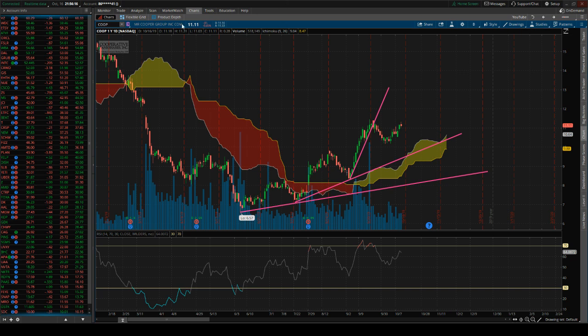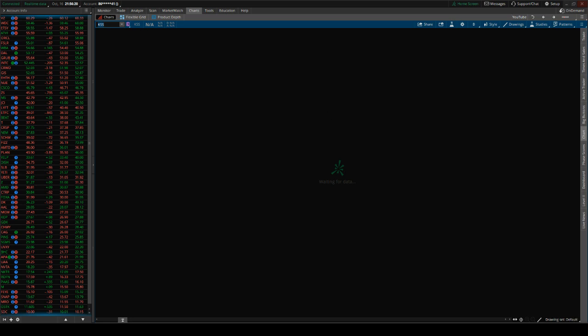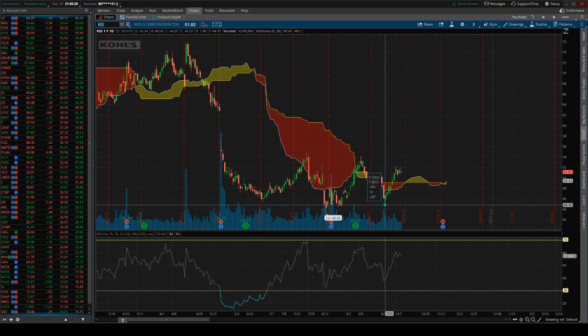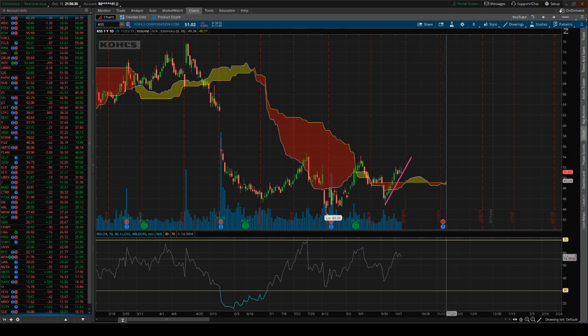And then KSS. KSS. We have this right here. Coals. Okay, yeah, it's holding trend. So it's holding trend until proven otherwise. So that's good. Nice stuff.